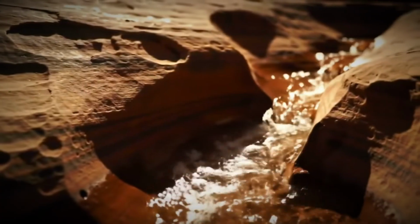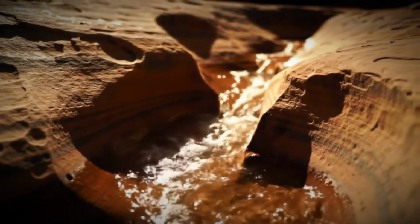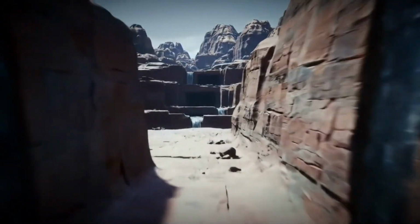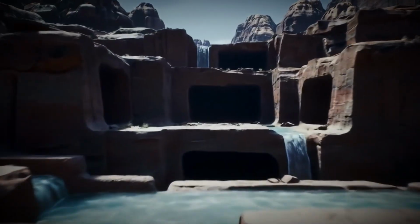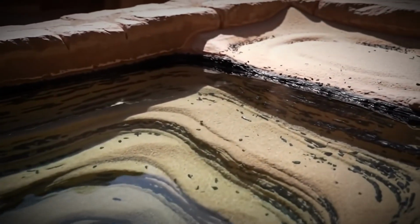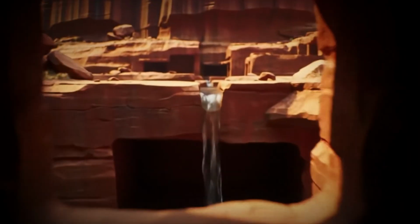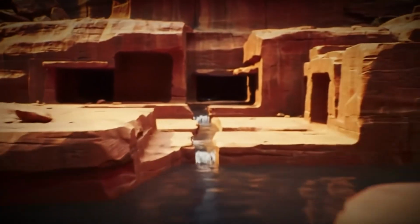They developed purification techniques that ensured the water remained drinkable even after long periods of storage. Natural aeration systems prevented the water from becoming stagnant, while sand and charcoal filters removed impurities and unwanted flavors. The importance of water in Nabatean culture was also reflected in their religious rituals and social practices. Public baths were centers of community life, where business deals were made and political alliances were forged.